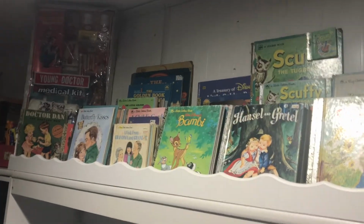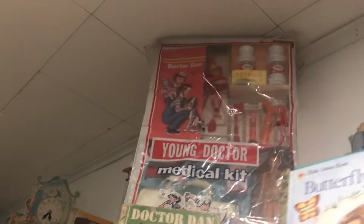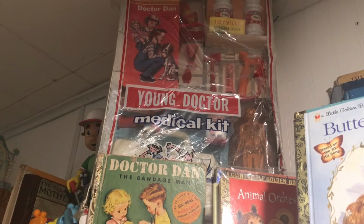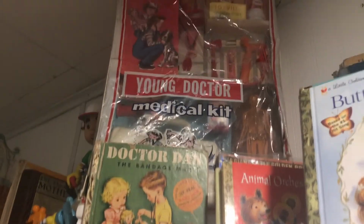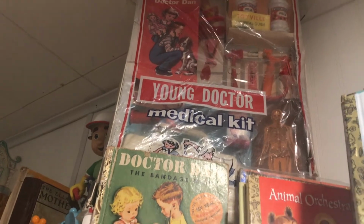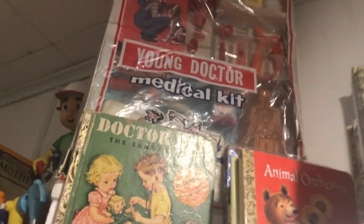Now I'm going to try not to jiggle you too much as I step down off my step stool. There we go. But there's a close-up look of the Dr. Dan. The only thing that is damaged is that the plastic that the box was encased in is starting to deteriorate, but it doesn't look like any of the items were ever taken out of the box. And we found that at my favorite thrift store, antique mall, the Mill.